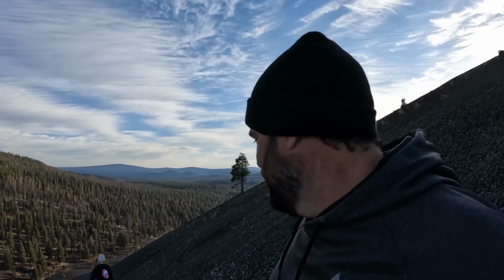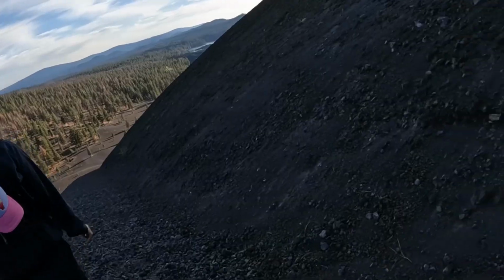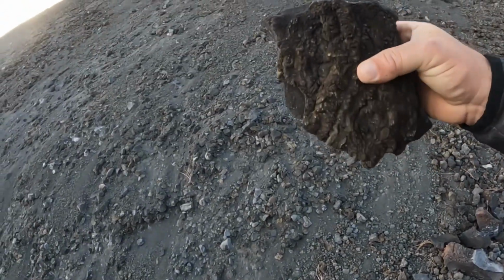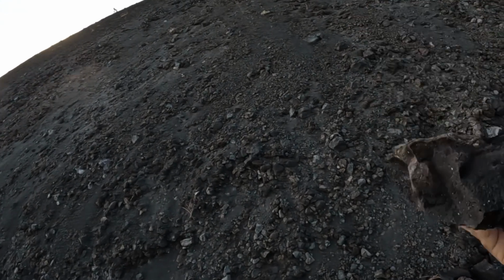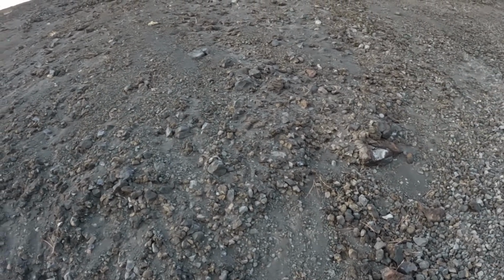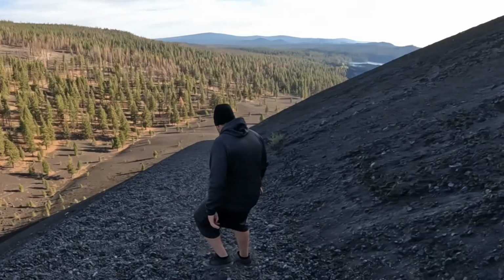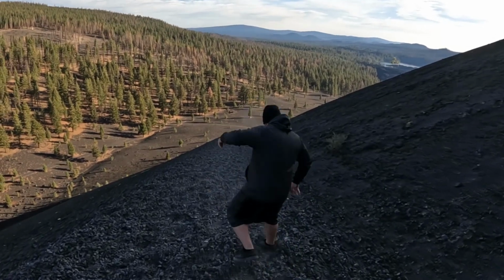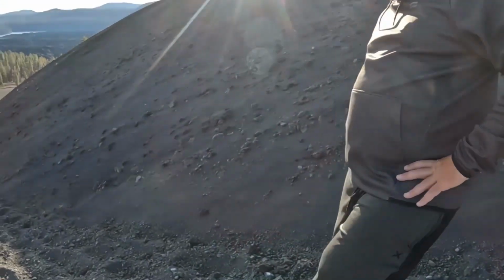Going down is starting to prove to be a challenge too. Look at this. It's an interesting chunk. Whether it's all broke out. Look at that big piece up there. Whoa. I tossed that here and something up there fell. My shoes are full of rocks now. Oh, no, so am I.